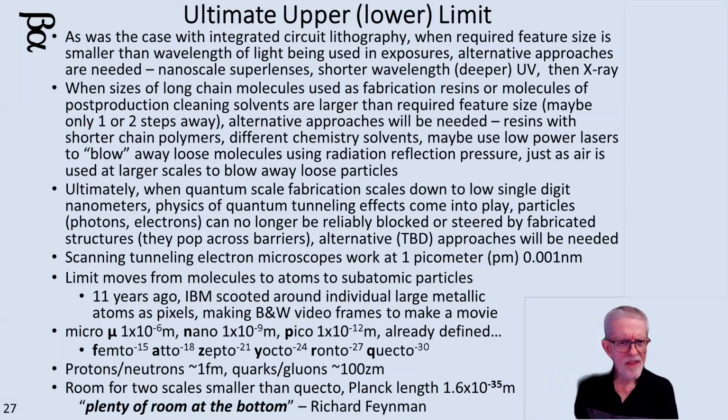But there's apparently nothing in the physics that says you can't go even smaller. And the next step beyond protons and neutrons would be quarks and gluons that make up protons and neutrons. And those are about 100 zeptometers. It just keeps getting smaller and smaller. And they now have number scales already defined. I'm not making these up. The international standards community has these. You have femto, atto, zepto, yocto, ronto, and quecto.